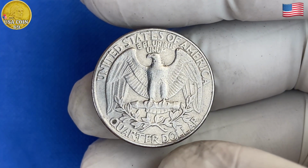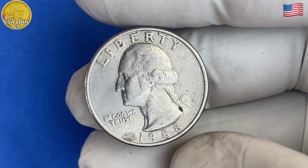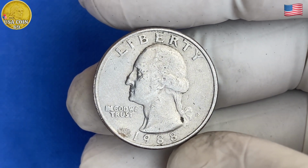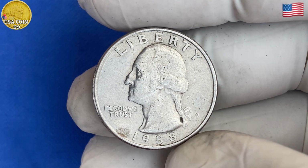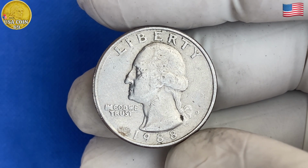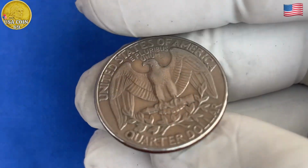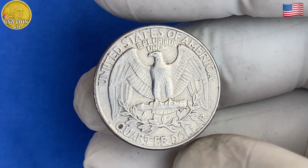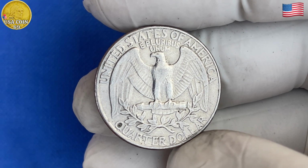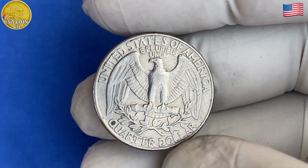Let's start by taking a look at the history behind the Washington quarter. Since its introduction in 1932, the quarter has honored the legacy of George Washington, the first president of the United States. The obverse of the coin features a portrait of Washington, which has remained largely unchanged throughout the years. The design has become iconic, representing the nation's roots and founding principles. But as we dive into the specifics of the 1988 Washington Quarter, we find something even more fascinating.